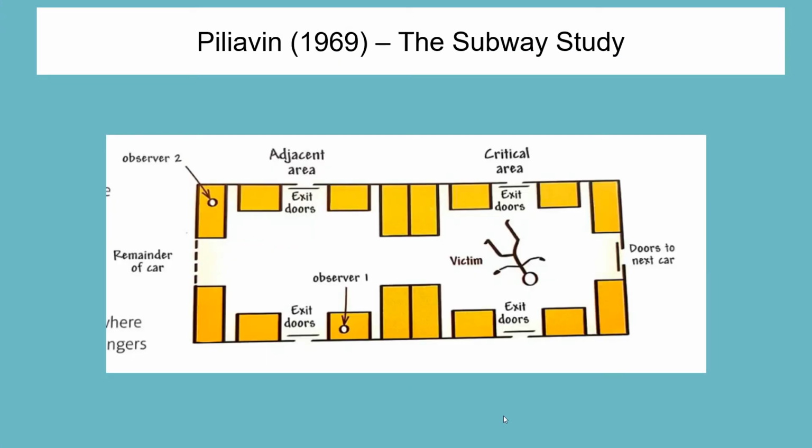So this is a sort of diagram of what the study was set up like. As you can see, on the left hand side you've got the left of the carriage where the observers were sitting, and on the right hand side we've got where the Confederate would take the fall, and we could see how the participants, the general public, reacted.